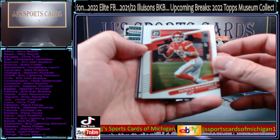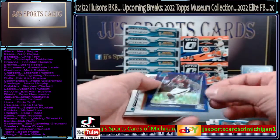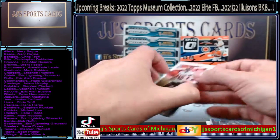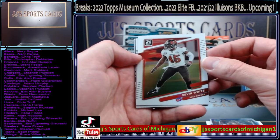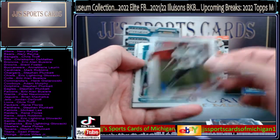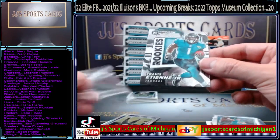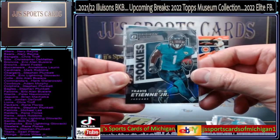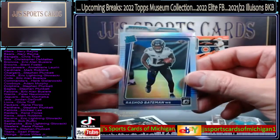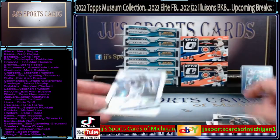All right, here we go. Patrick Mahomes. James Robinson. J.K. Dobbins, rookie. And here's a nice purple, Nico Collins, Texans. The purples are the exclusives, I believe, for the blasters, but we're looking for the ultra rare downtown. We want those. Devin White, here's another Lawrence Taylor. And then we've got a Travis going to the Jags, another nice Gridiron Kings rookie. Here's a Rashod Bateman Prism. Here we go, Ravens. Aaron Jones and Ray Lewis.